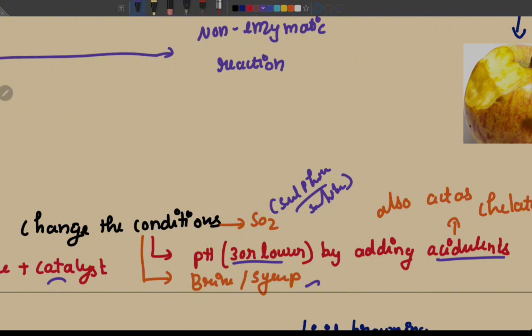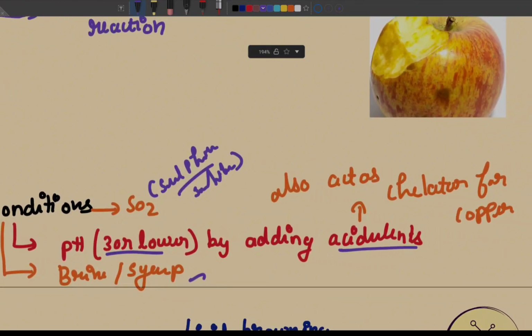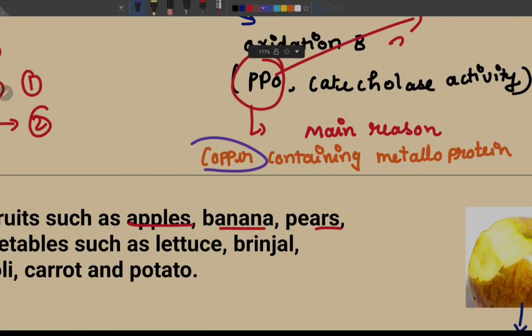But the pH lowering by adding acidulants will also have another effect. That effect is called chelating. Acidulants sometimes can act as a chelator, right? Chelator means it will go and bond with the copper. As we know, PPO is a copper containing metalloprotein. That's why it is important.